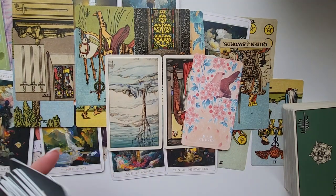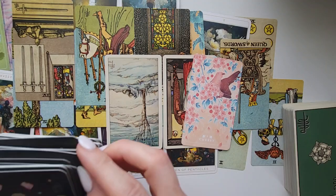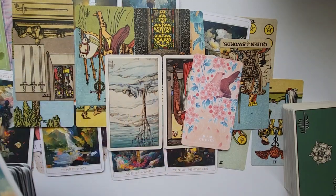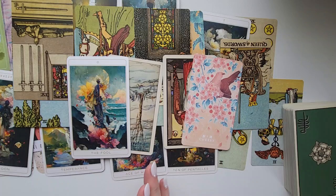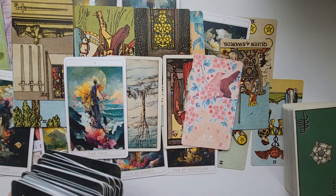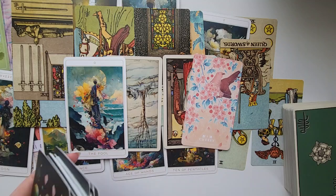Spirit, what is your advice here? I feel like we've covered a lot. It's been this one. How long? 1 hour and 2 minutes. The Fool, a new beginning. And it came out upright instead of in indecision. So your person is choosing this new beginning with you, this new path. Spirit, what's the advice?